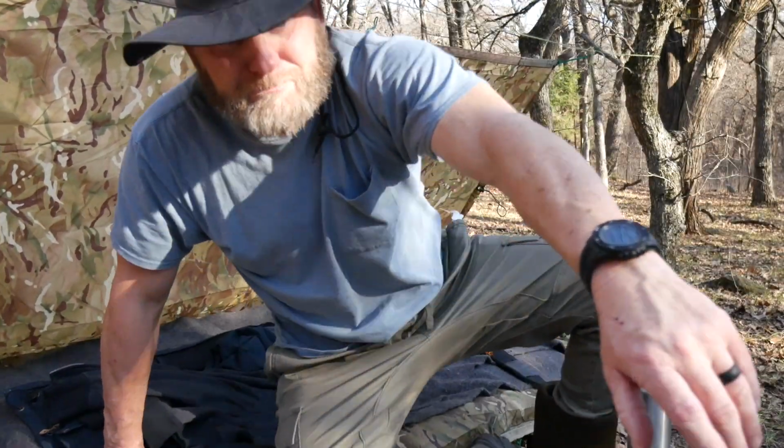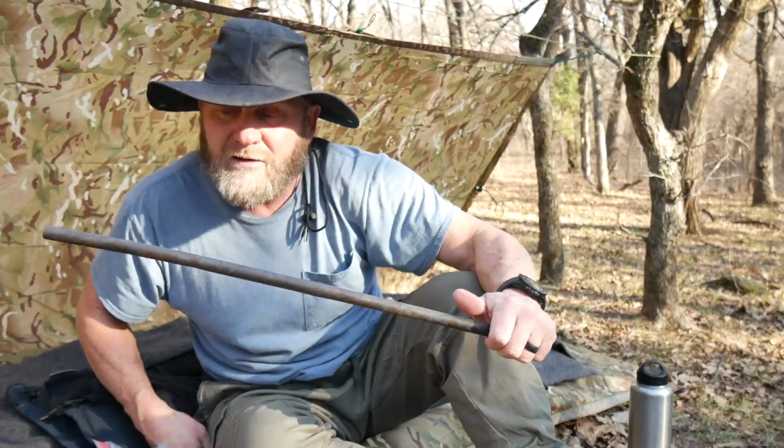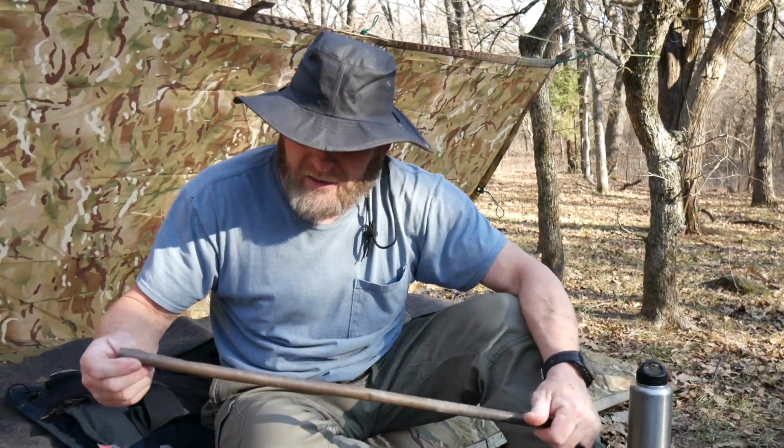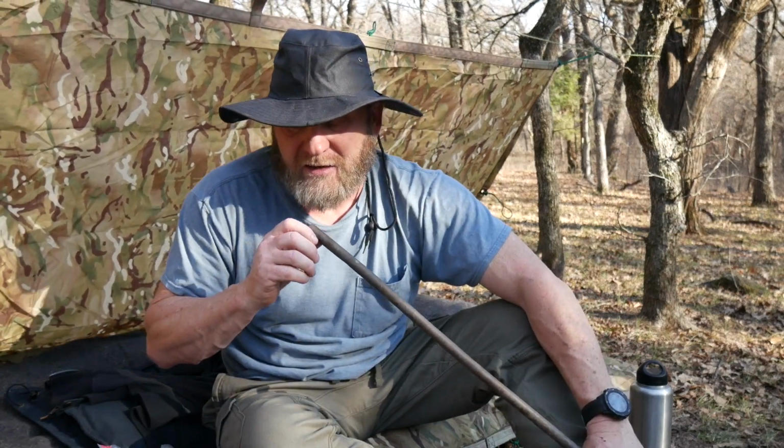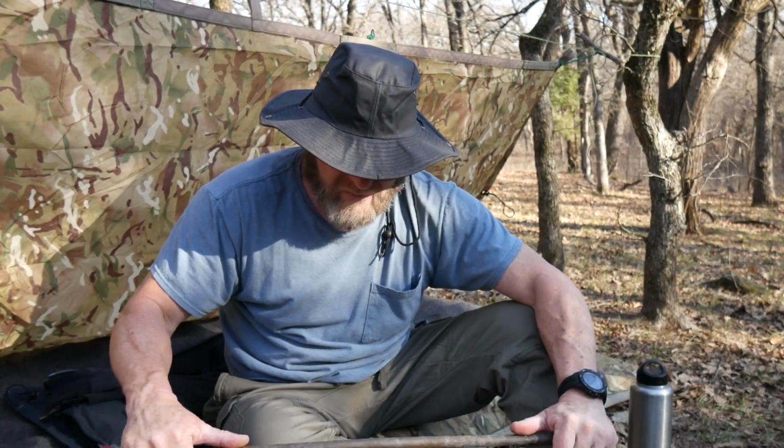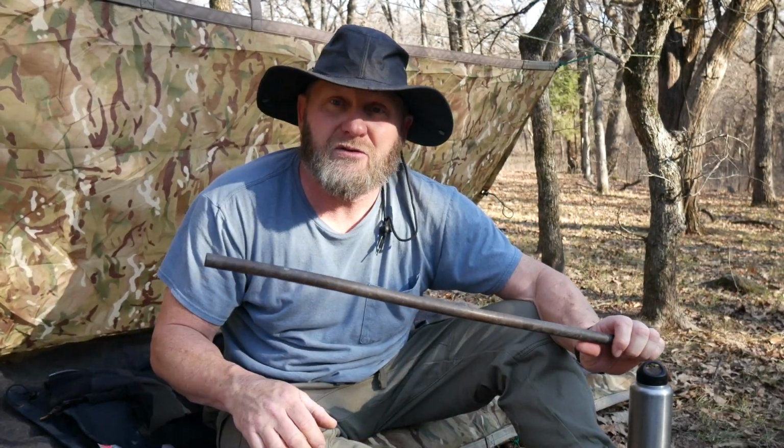Did find this. That was a piece of copper pipe. I thought it was a stick, and I picked it up, and it's an old piece of pipe. I'm gonna smash the end down, and I'll use it as a bellows. So, yeah, that's kind of another cool find.